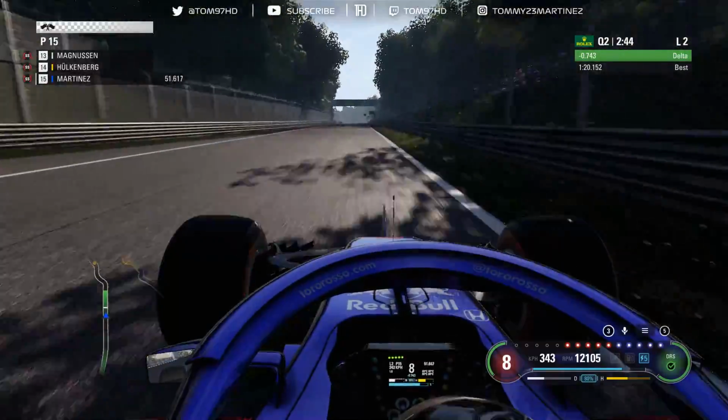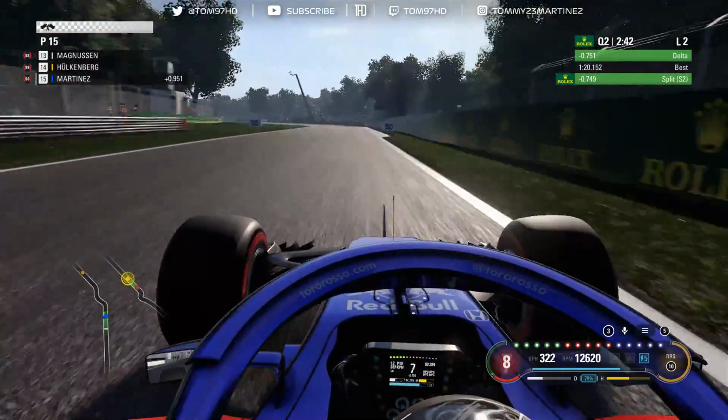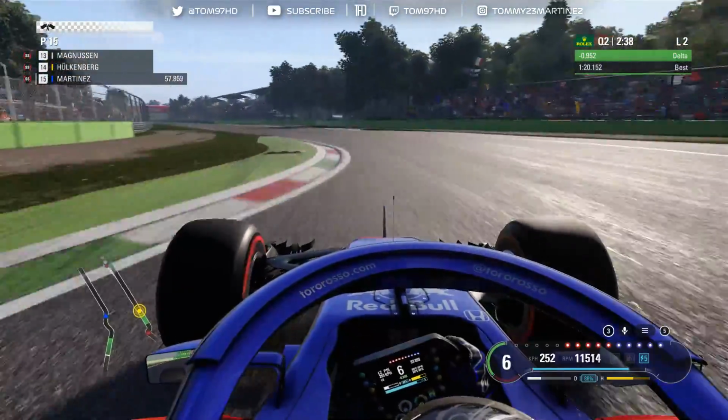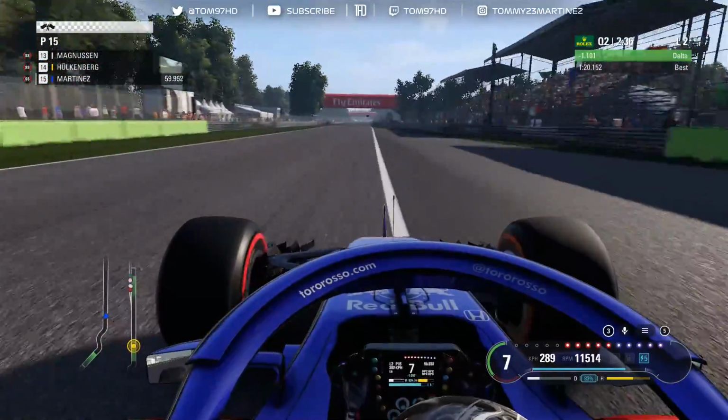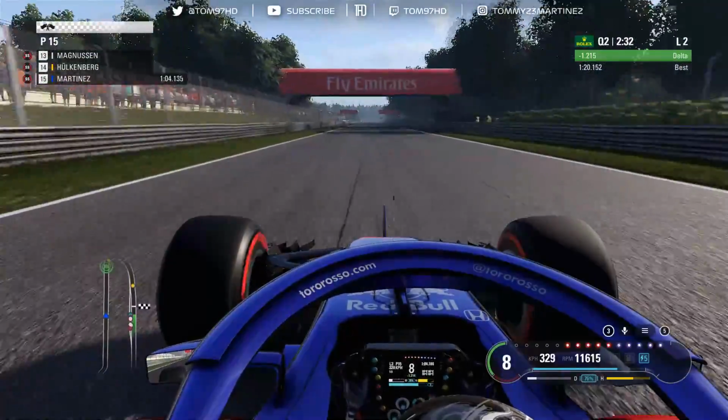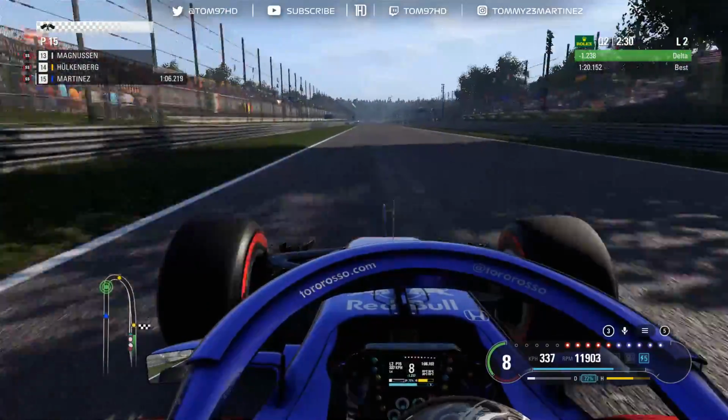Then into Ascari, I'm pretty good on the brakes. I don't really have a reference point, I kind of brake on feel. When I see the curve coming up on the right hand side, depending on how confident I am, I'll brake. It's pretty simple. You want to really attack the curb without cutting the corner if possible, and then have a lot of patience on the exit to not run too wide, because the curb will unsettle the car.